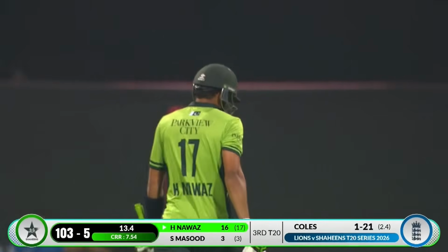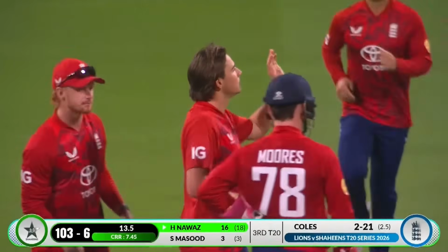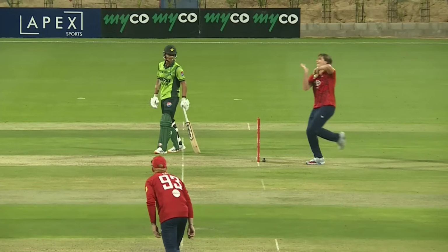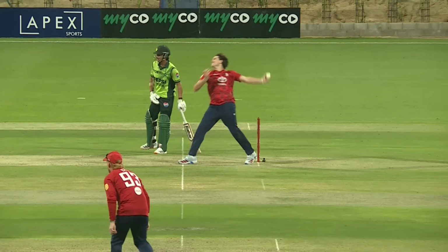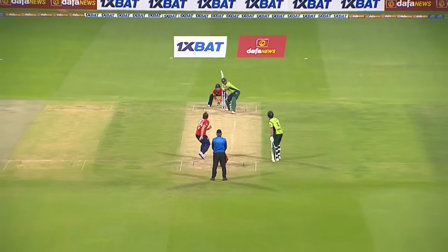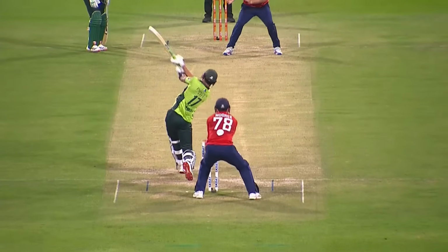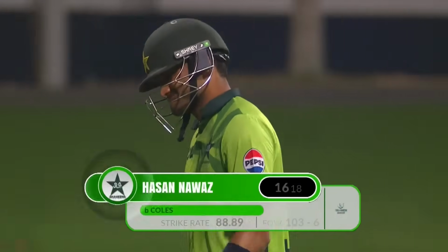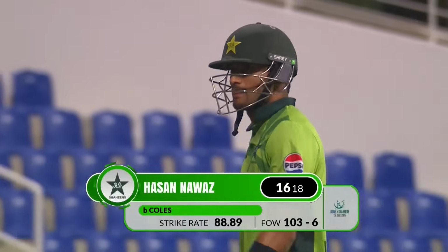He's too good for Hassan Nawaz. Looking to accelerate. You miss, I hit. Sound of timber for Coles as he gets another scalp. I don't know if that shot was required at this stage. Sarfaraz Ahmed in the dugout must be burning inside. Hassan Nawaz played with a lot of patience and composure all this while, but a nothing shot really. Ball going straight on with the arm, no foot movement. Right through. And now it's the same old story for the Shaheens. 6 down. The last 3 wickets have fallen very quickly. Hassan Nawaz goes for 16, 103 for 6.